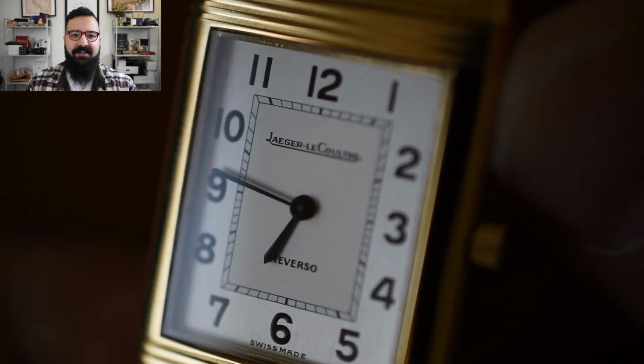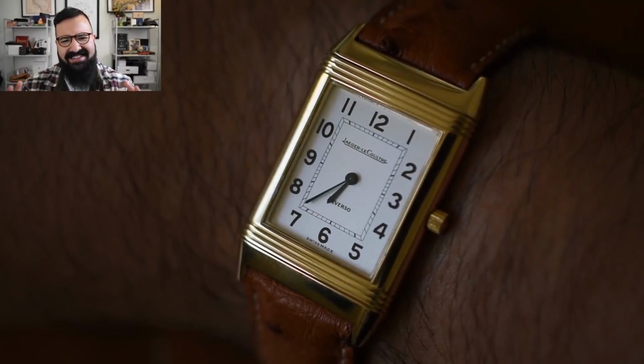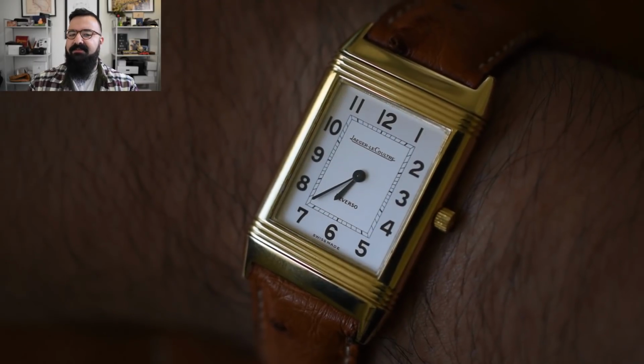Has that factory ostrich leather strap by JLC. Every time I take a picture of that watch, people are like, oh, nice watch, but that strap, what is that strap? It's actually from JLC. So yeah, very supple, beautiful strap, and just a very special watch.